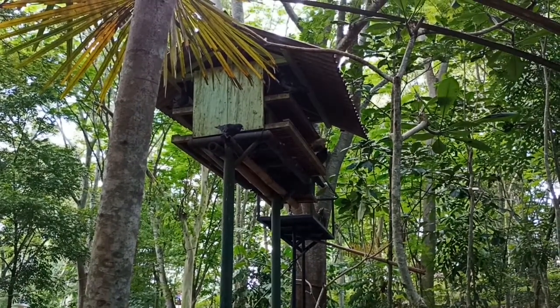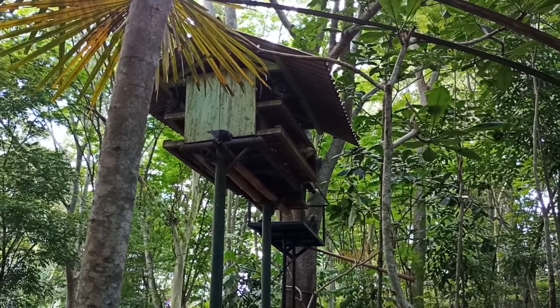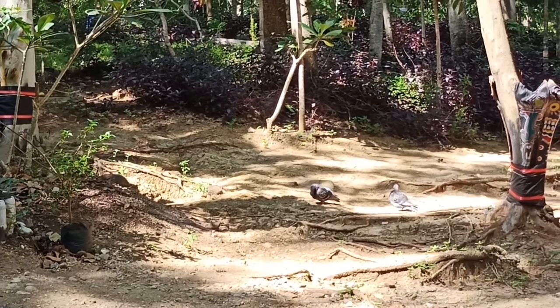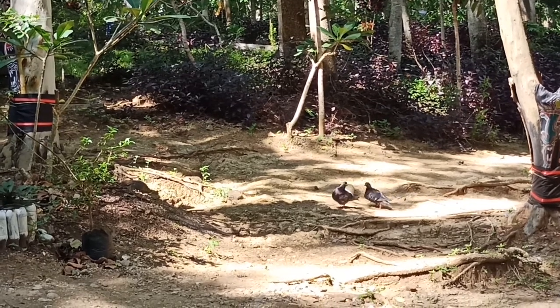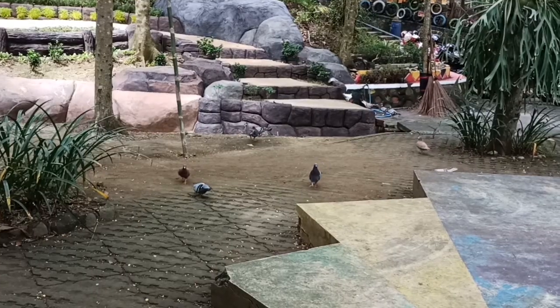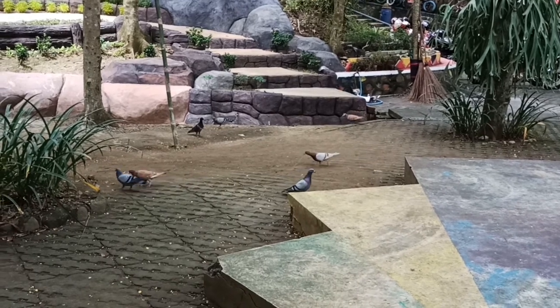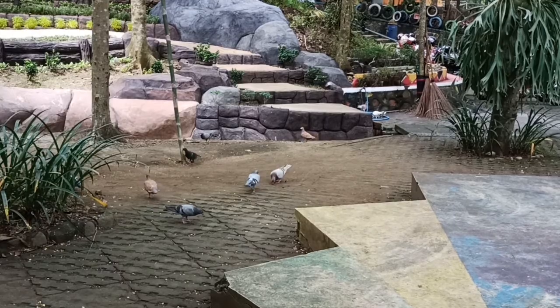In HUKO, there are many doves. The presence of these doves is able to change HUKO's atmosphere. You can find these doves in the open air of Trenggalek City Forest. For those of you who want to visit the city forest, don't forget to bring corn or other food. You can do this if you want to see the doves up close.